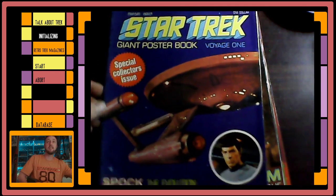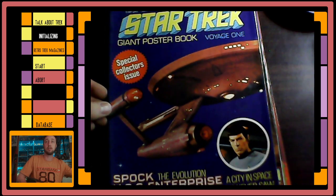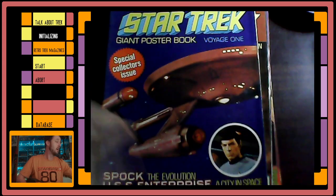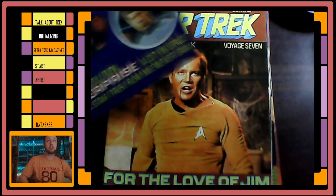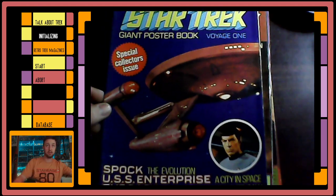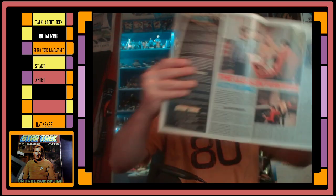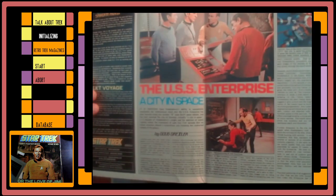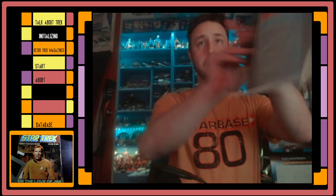So this is the Star Trek giant poster book. And this is number one, the special collector's issue. What this is basically is a giant poster. And we'll go ahead and unfold the first one here, just so we can have a look. Within each fold here, you have different articles. So there's your beginning editorial, and then different articles about the Enterprise.